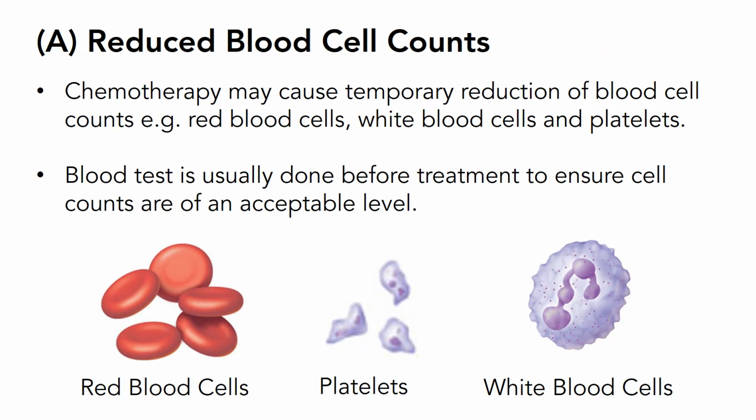Chemotherapy can reduce the number of blood cells made by the bone marrow, such as red blood cells, platelets, and white blood cells. You may require a blood test prior to each treatment to check that the number of cells in your blood are of an acceptable level. We will now tell you more about the different roles played by these blood cells and what could happen if they are low.